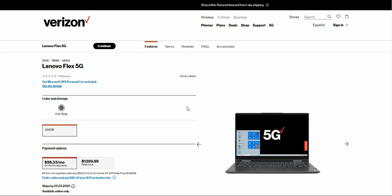It's available now for $13.99 for a retail price of $58.33 a month for 24 months. So you will be paying a pretty penny for this laptop with 5G connections on it. So that's why it's $1,400. So this is the world's first 5G laptop. It does look nice, in my personal opinion.